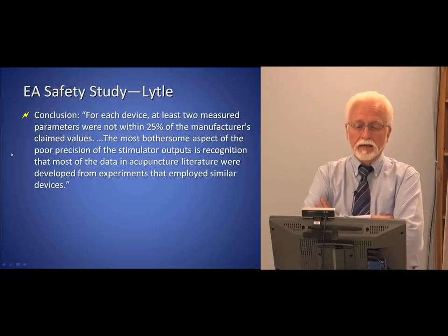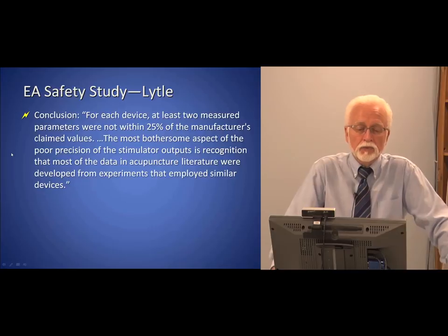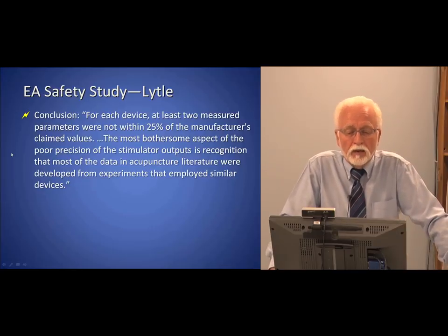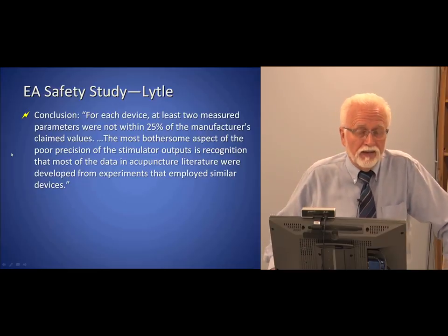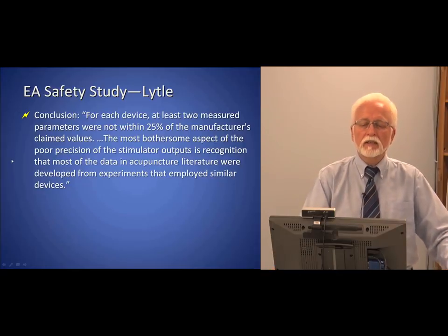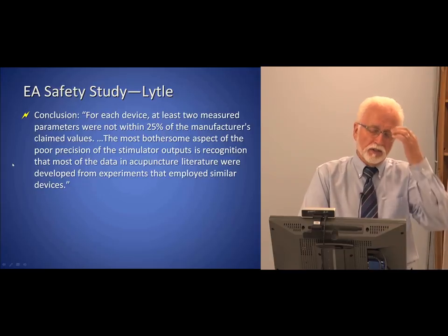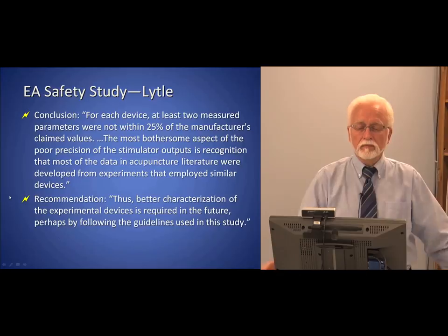The most bothersome aspect of the poor precision of the stimulator outputs is recognition that most of the data in acupuncture literature were developed from experiments that employed similar devices. So he's saying, this makes us question some of the research because the devices are not accurate, and yet the data is relying on those devices for their treatment parameters.